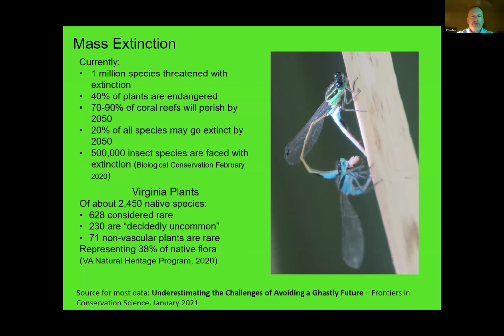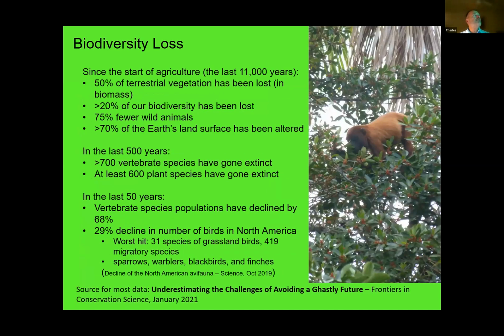Particularly in the last 100 years or so, we've converted much of what's left. And I think these numbers are pretty intense. The Virginia plants I'll get into a little bit more in a second, but just the number of species that may go extinct and are on the verge, and the conversion's been incredible. I mentioned that 70% of the Earth's land surface has been altered. It's greater than 70. Loss of about 50% of terrestrial plant biomass. And what's left, a lot of that's agricultural biomass, which is not native to a particular region. It's been moved around.